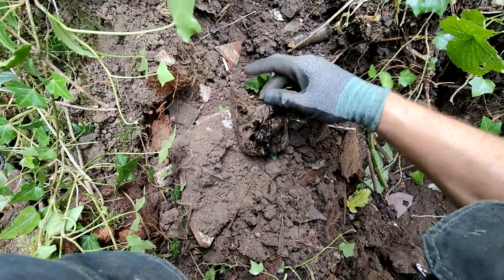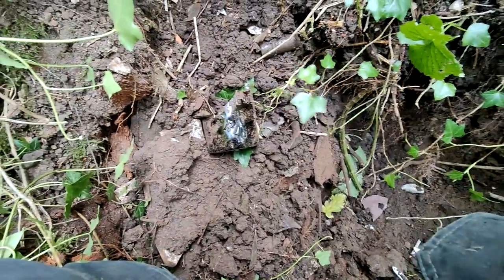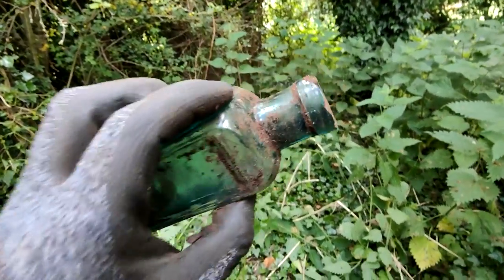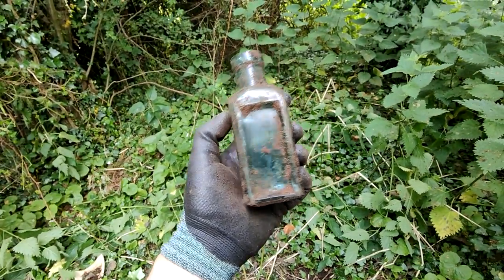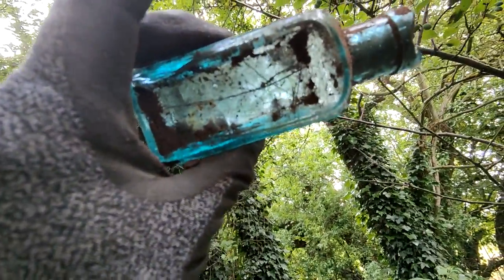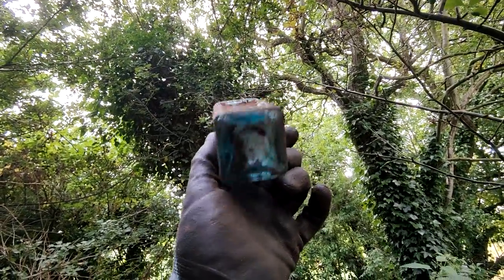Wonder why there would have been. There's loads of bits in here. I'm going to dig through this today, so it's nice to get out of the sun as well. Excellent. Oh, that would have been a lovely colour. Bit of a ding on the lip. Maybe I'll take it anyway. Maybe I could do something with that. Really nice colour. There you go. See a bit better now, can't you?